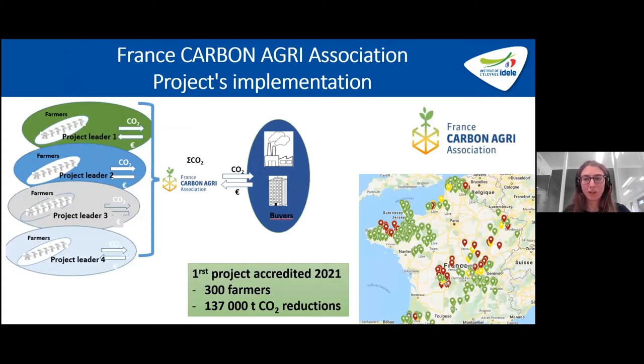What is France Carbon Agri Association? It is the association created by the Livestock Farmers Association that makes the link between the project leader, for example the advisor that takes in charge several farmers, and the buyers. The first project was accredited in 2021, including 300 farmers, and it represents 137,000 tons CO2 reductions all around France. And today, we are working on another one with this time 900 farmers.